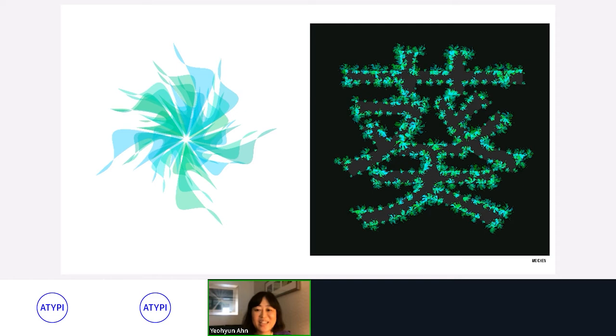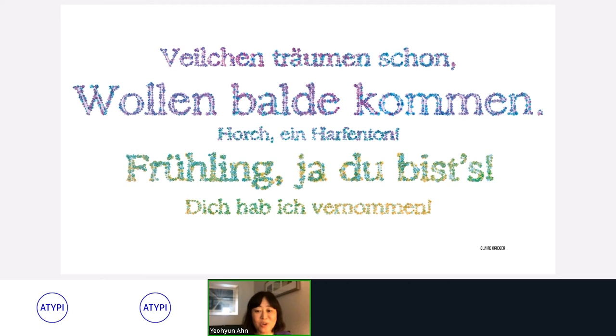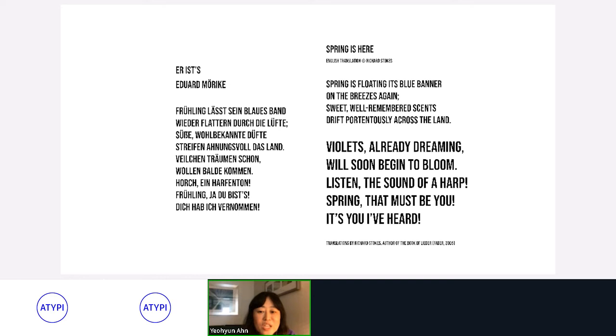Also, this is created by Lauren Chang, and she used a special character. Then you can see. Then next one is in German. Hopefully we have an audience today who reads German. This is originally a portion of a poem released by Edward Monique. It's a poem discussing the coming of spring. In English: violet, always dreaming, will soon begin to bloom. Listen, the sound of a harp, spring, that must be you. It's you I've heard. Then she transferred this portion of the poem to generative typography.